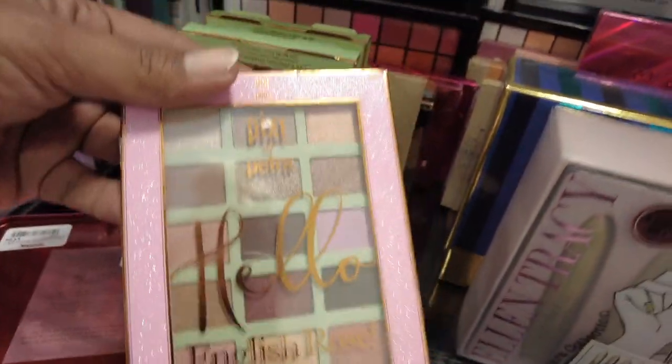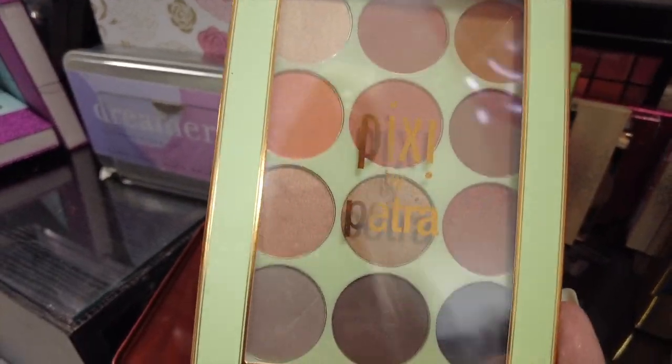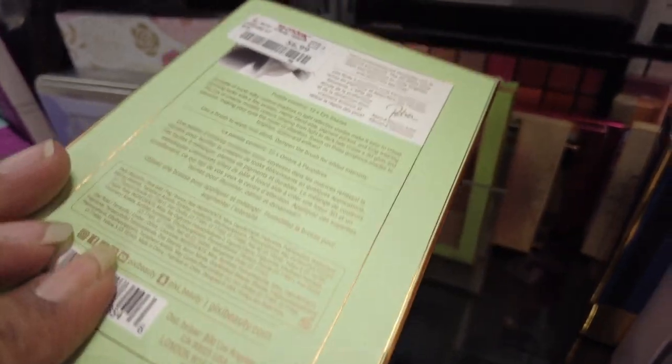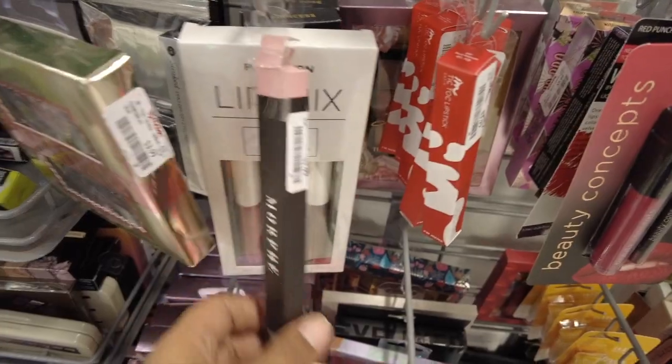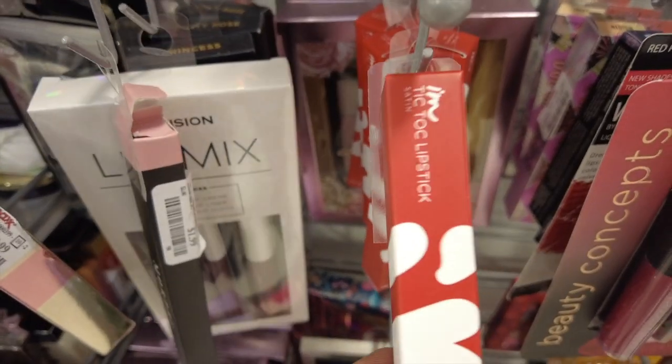We also have some Pixie, which we have seen before. And I normally see these in Target also. I don't know how much they are, but this is $6.99 here. And then we have another palette. This is actually really pretty. This one is also $6.99. We have some Morphe here. It is a Morphe lip pencil in Pinkin. It's a very pretty pink shade. This is only $1.99.